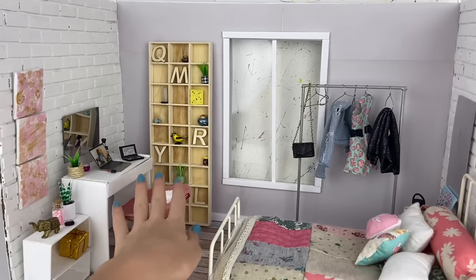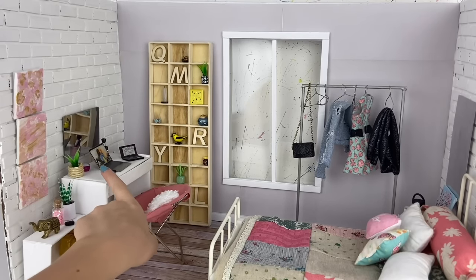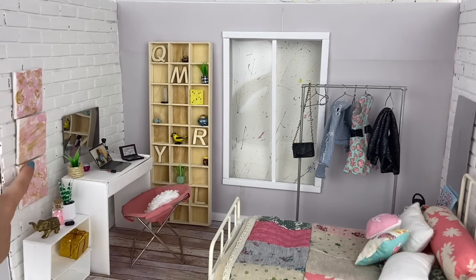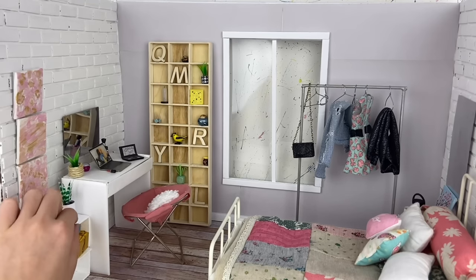Over to the left of the room, we have the little vanity. This is the vanity I was talking about that I took away from the last room just because I really loved it and I wanted it in this room. I have three little coordinating paintings above this little shelf here, which has a couple little accessories, including this little rock I painted.